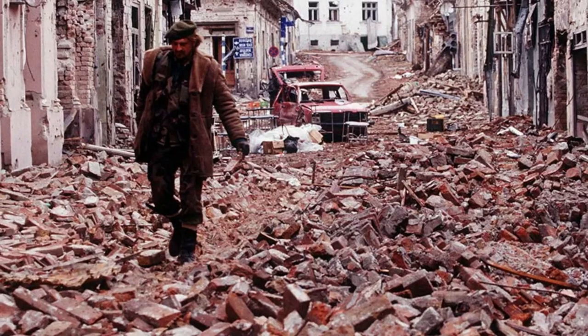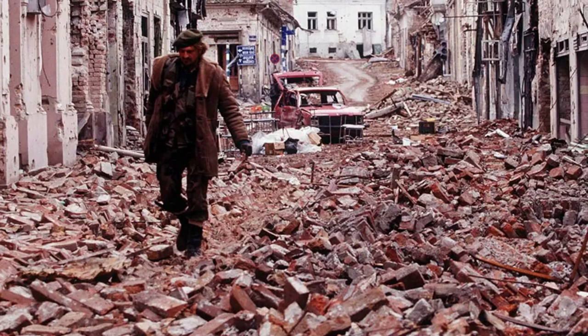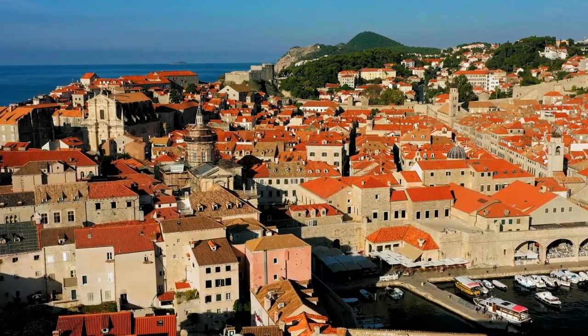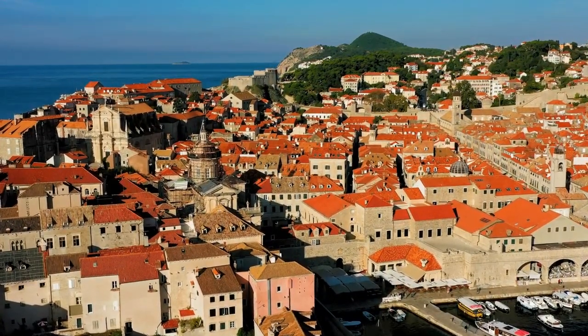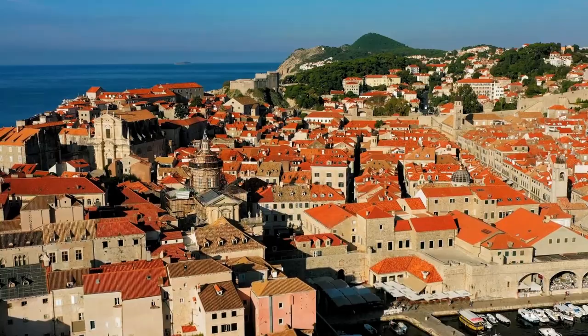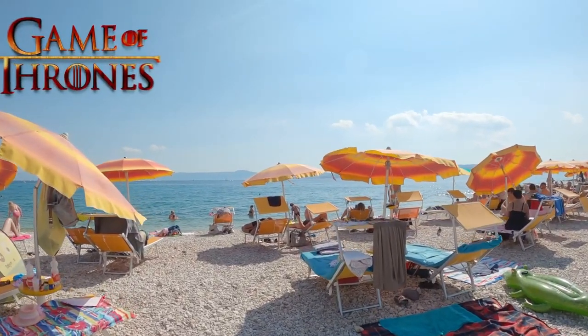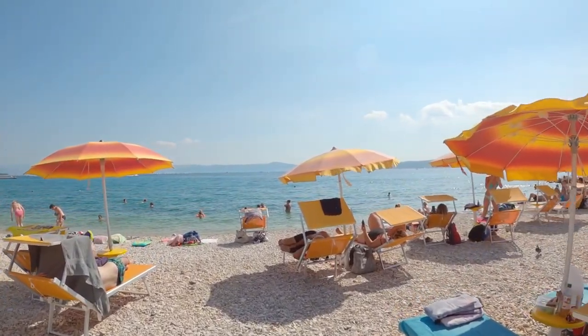A few decades back, Croatia was primarily linked in people's minds to the Balkan Wars, which ravaged the area until 1995. However, the nation has admirably transformed into a sought-after tourist destination over the past few years. The popularity of Game of Thrones is partly to thank for this, but what other features or activities are there to indulge in while in Croatia?